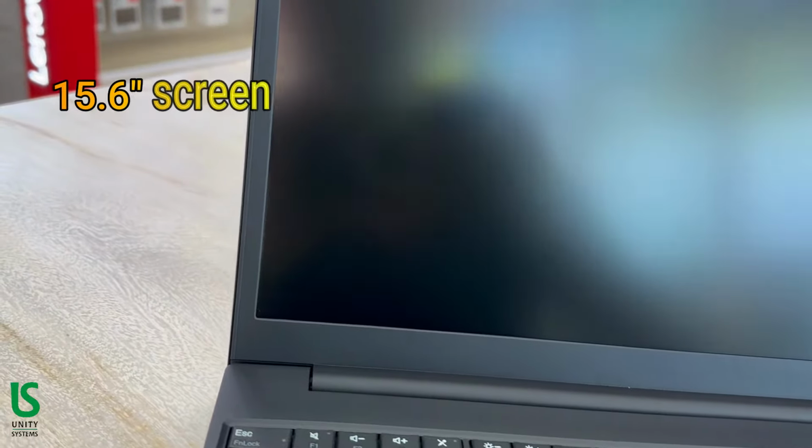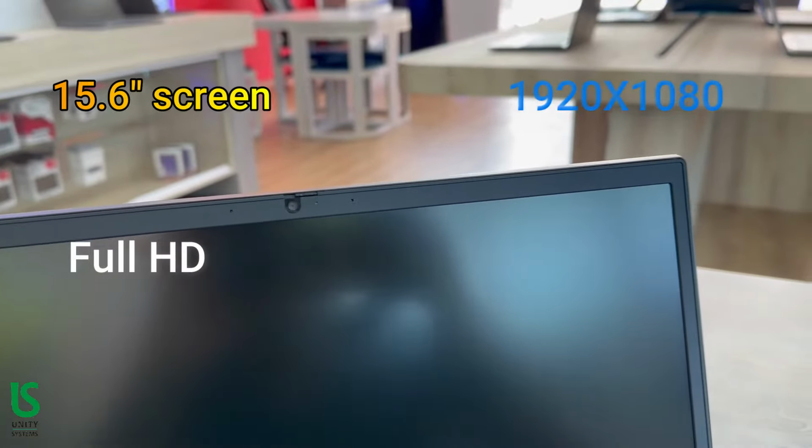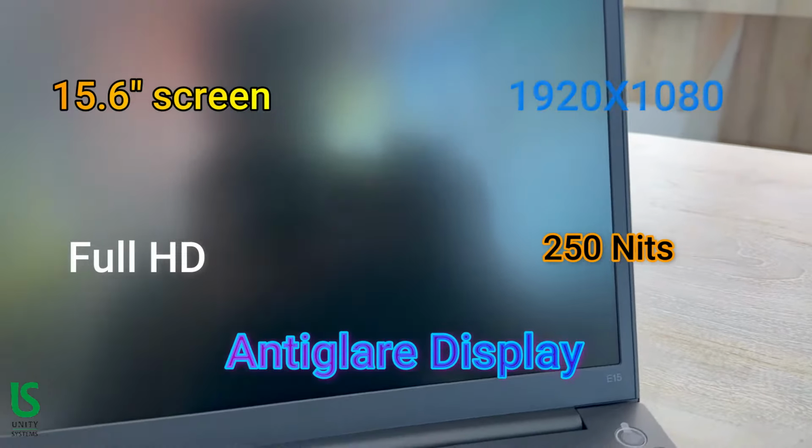Ready for the boardroom or the beach? Choose from several 15.6 inch displays, including an FHD 1920x1080 Antiglare with wide-angle viewing, 300 nits of brightness, and a huge color range.